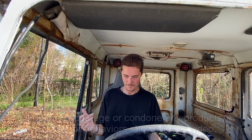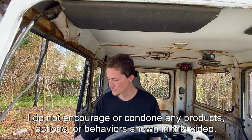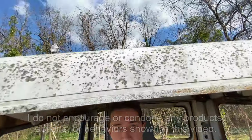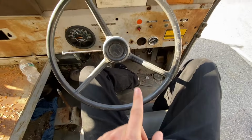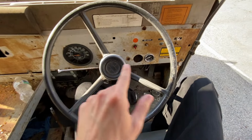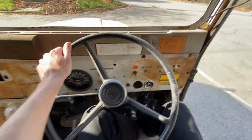This would take some getting used to, frankly, driving-wise. Let me go ahead and grab my camera real quick, and let me just show y'all how bad it really is. Okay, so I'm sitting right here. The steering wheel is right here. The pedals are right here. This is terrible. This is horrible. Absolutely terrible seating position.